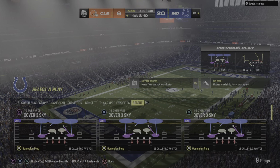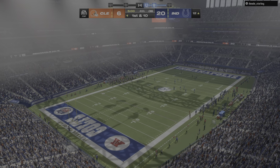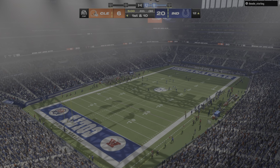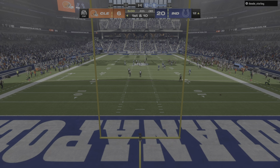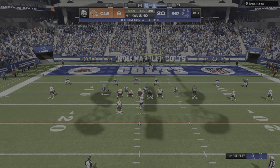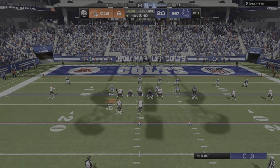Back now in Indianapolis. It's the Browns with a deficit. They're trailing, but with the football here to start the 4th. So how about this for field position after the big play? Inside the 15 now as they come up on 1st and 10.